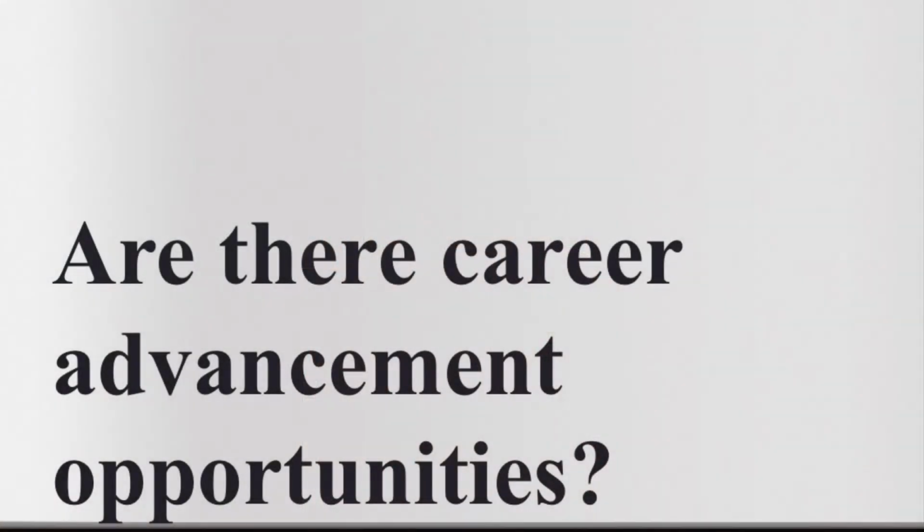Are there career advancement opportunities? There are lots of career advancement opportunities in this industry. You can come in basically as an apprentice, work yourself into a general service technician working by themselves. Then from that point, go into a full master certified technician. Then, depending on your skills and your desires, you can go into sales, and then ultimately you can become an owner and own your own business.